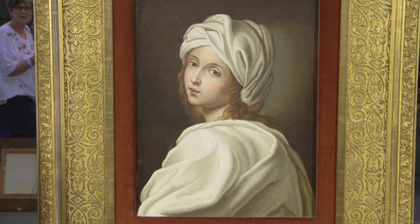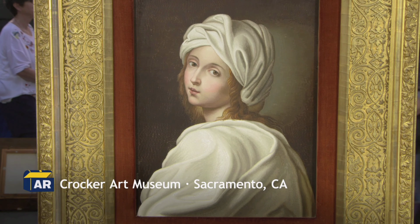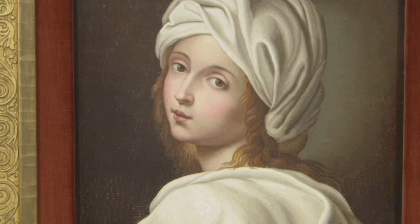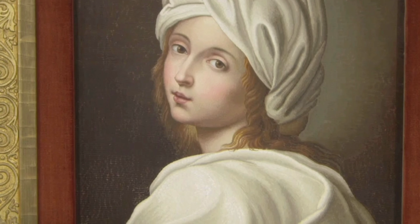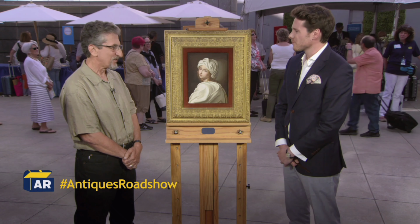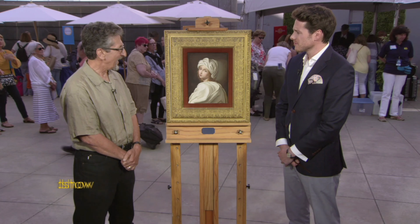At first glance, it may appear to be a painting, but as you look closer, the illusion gives way to astonishing craftsmanship. This is actually a micro-mosaic inherited by the guest from his grandmother, who was an antique dealer. And it used to be in her home. As long as I can remember growing up, it was in our home. And I always loved it.